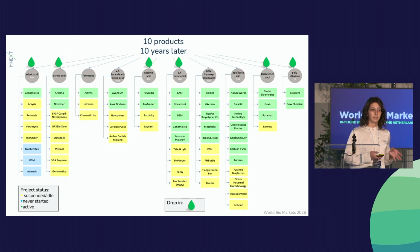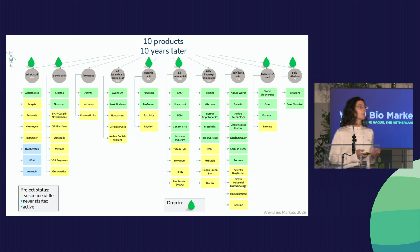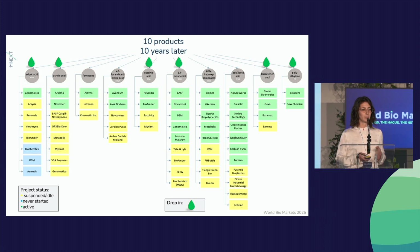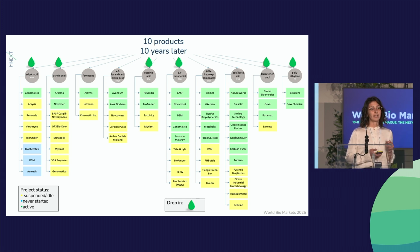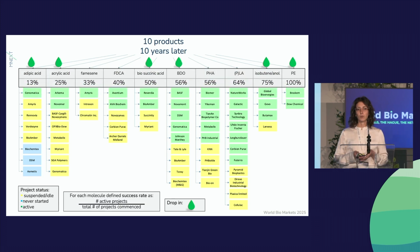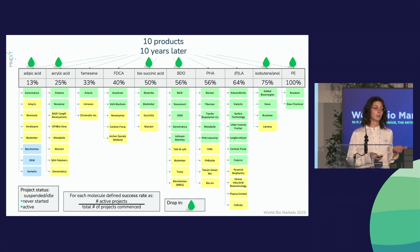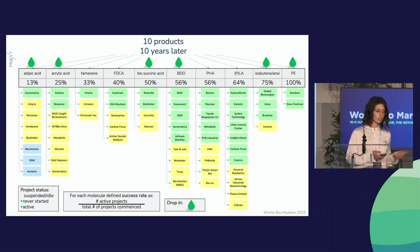The same tree diagram here, but with color coding for the project status. In yellow, the suspended or idle projects, in green, the still active, and in blue, the never started ones. The drop-ins are identified with the green drops on the molecule. The success rate was the percentage of the number of active projects over the total number of projects for the molecule, reported here in ascending order. From the left, adipic acid, the lowest success rate, to the highest, biopolyethylene, at 100%.